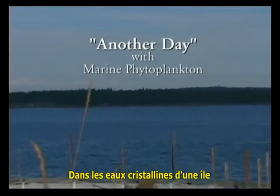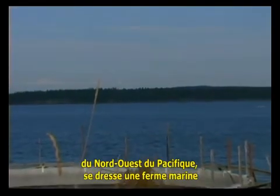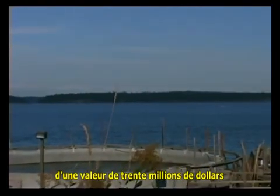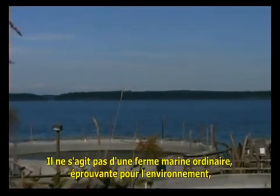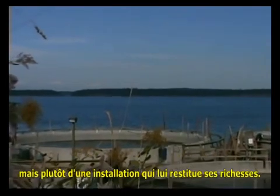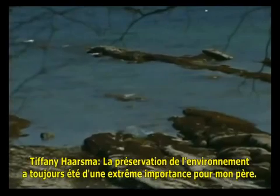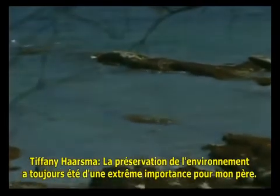Out on an island in the pristine waters of the Pacific Northwest sits a $30 million sea farm. Not just an ordinary sea farm challenging the environment, one that actually gives back. One of the things that's always been extremely important to my dad has been the environment.